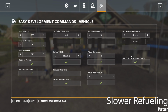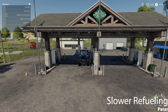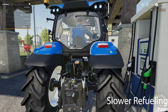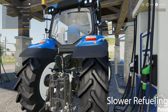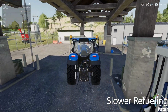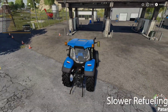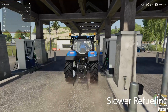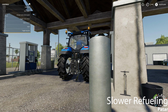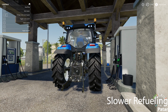So let's empty this of fuel. So we are now out of fuel, so let's go ahead and fuel this up. Somehow we got out of the fuel trigger. Start fueling. So I think the math on that is off. It's not 90. Well, I guess it's 90 liters per in-game minute.